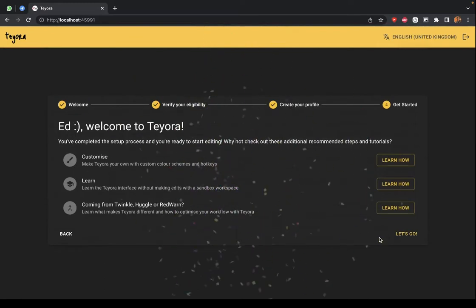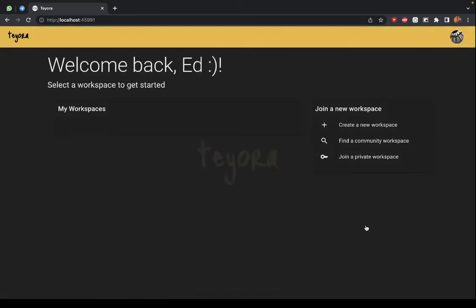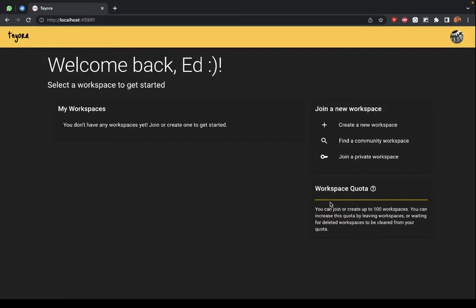We're in. So that's all the steps to get started with Teyora. It's very simple. And of course, here we have guides. As soon as we go in, now these don't exist. This is just a sort of preview of what it might look like when it's done and in its completed form. So customization, learning with the sandbox workspace, and transitioning from Twinkle, Huggle, or Redwarn, or now Ultraviolet. So, right, let's go. So this is our main screen.